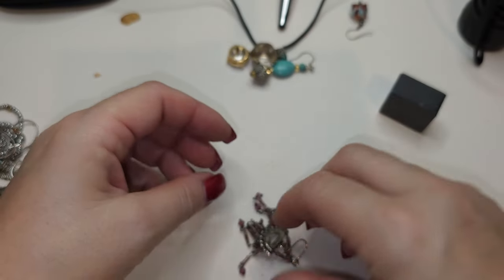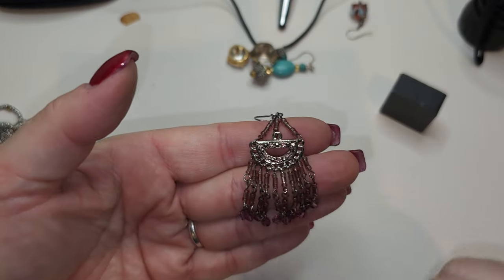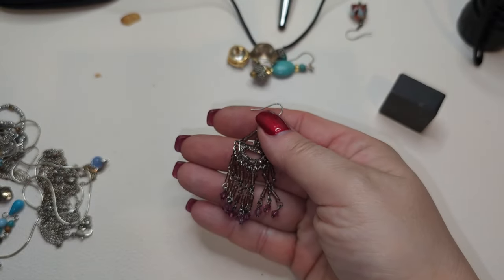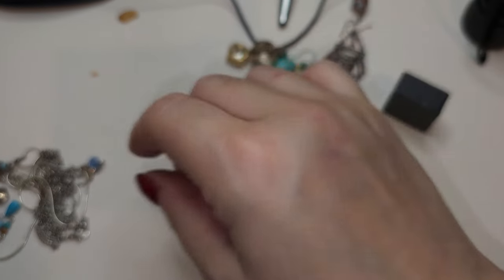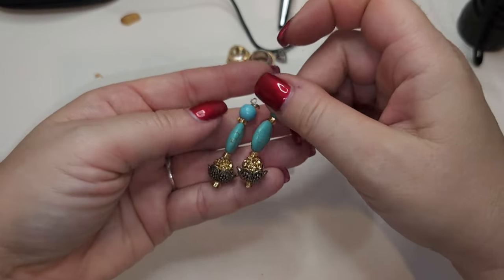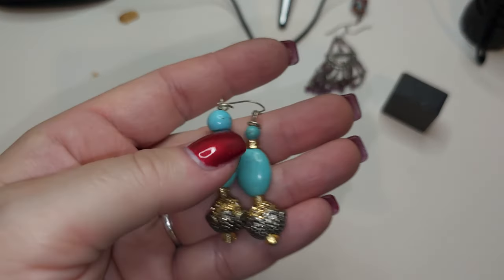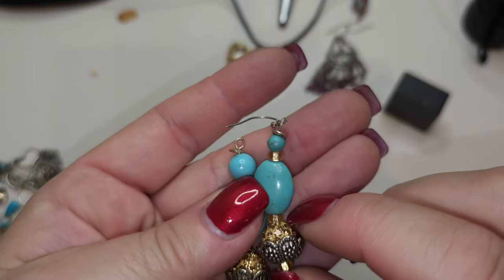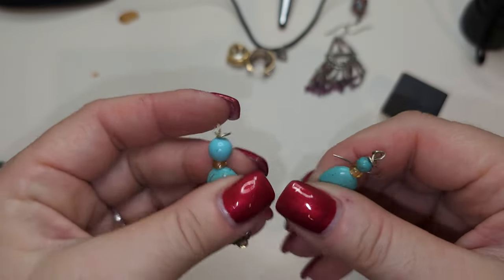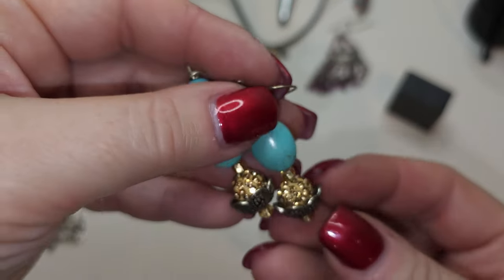Here, earrings, a pair of gunmetal color and kind of pinkish purplish seed beads and rhinestones. Let me see if I have another one. I don't see it. Putting it right here. So I found the second of this earring, but this one's missing ear wire. I have plenty of ear wire, so I can add it. This one has some weight to it. This one's natural stones. They might be just colored halides. And right here we have very pretty kind of beads.